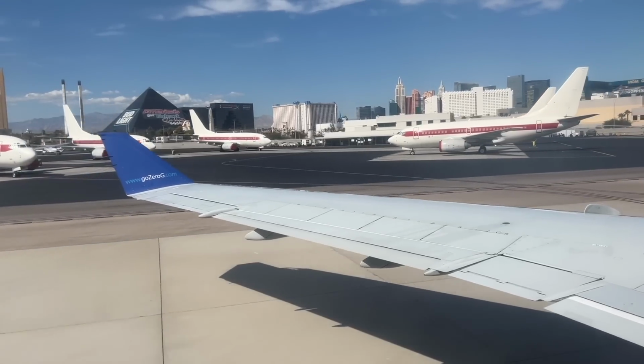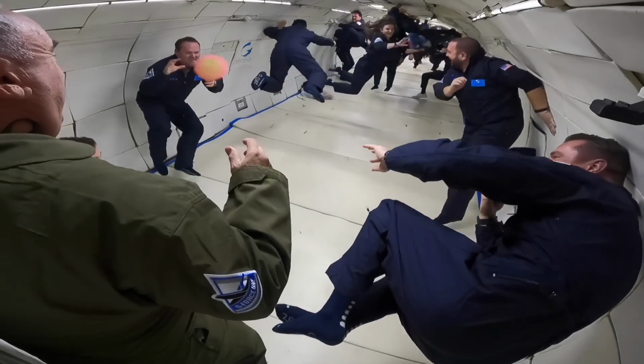We just landed back in Las Vegas. What an experience, one of a kind. This is probably the closest experience to feeling weightless, feeling like a NASA astronaut as well, right? I think the coolest thing was throwing the little football to watch it just soar weightlessly through the air.